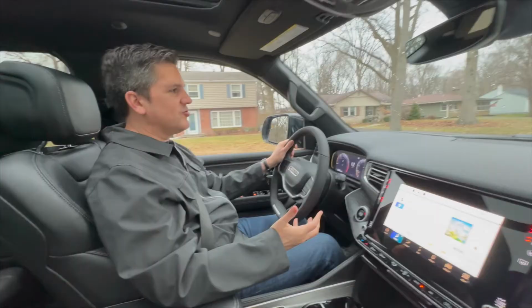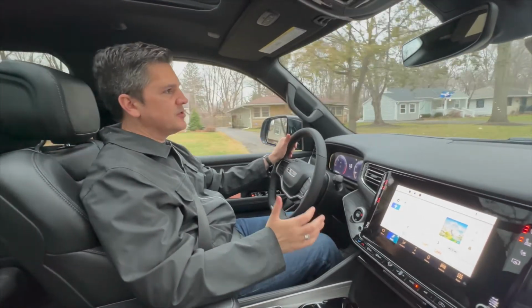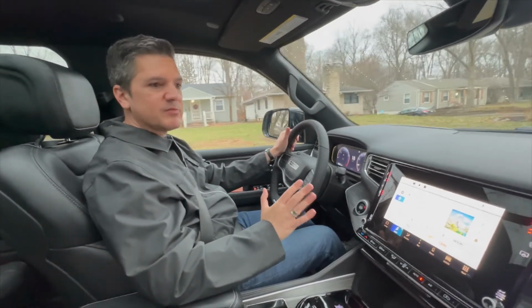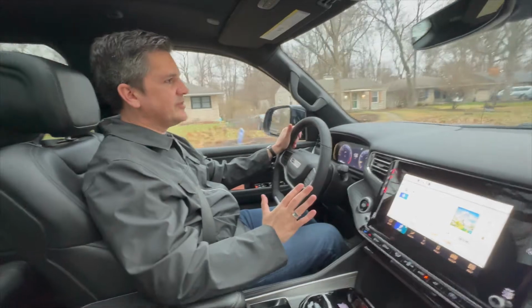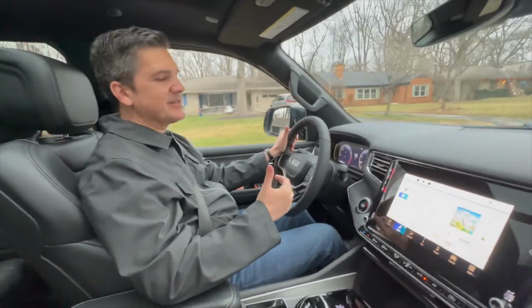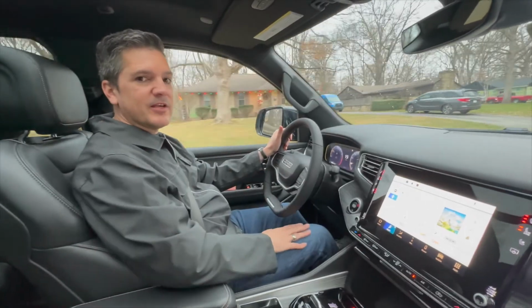So with all the luxury features and all the capability of this Wagoneer, you got to know it's not going to be cheap. The Wagoneer starts just under $59,000, short wheelbase without all the options on it. This one as equipped is $82,105. So again, this is starting to get kind of exclusive in the price range. But I think if you can afford it, you'll really like everything it has to offer.